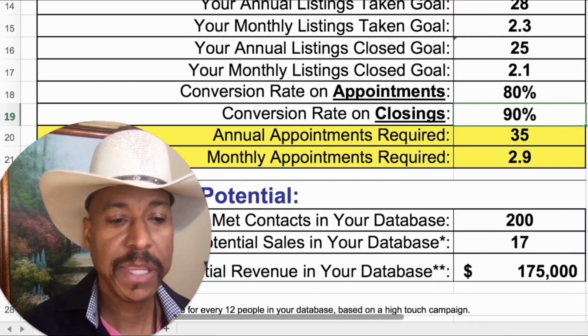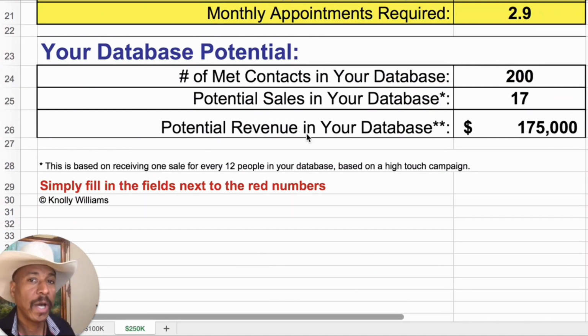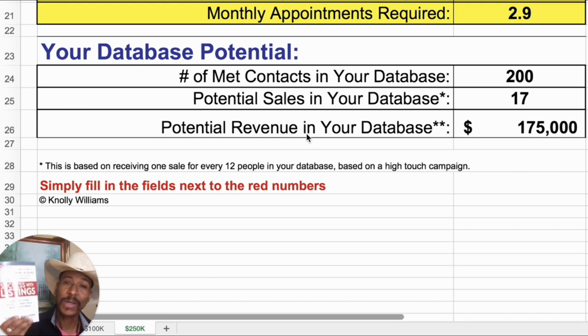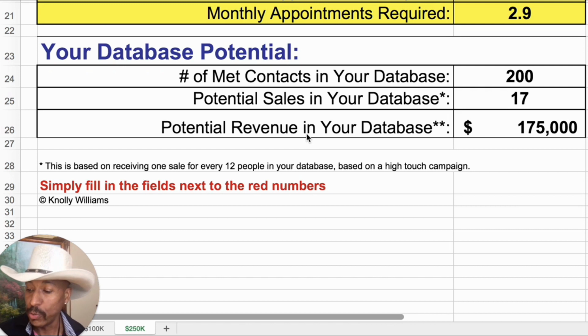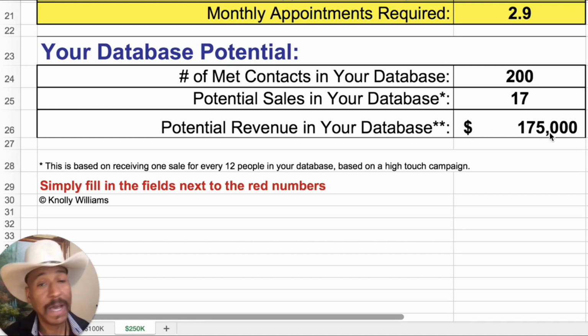So this last section I wanted to quickly go over with you is your potential in your database. You never want to underestimate the potential of your database. For every 12 people that are in your database, you should be getting at least one deal, if you work your database correctly. How do you work it correctly? Well, I've got it right here, in chapters 6 through 10. I show you how to do that. And if you have 200 people in your database, that should be good for 17 deals, which is $175,000 right from that one bucket.